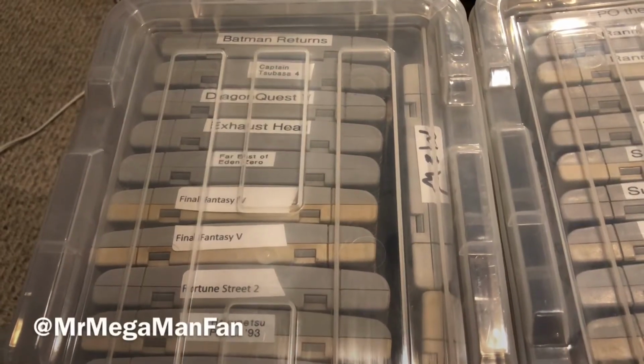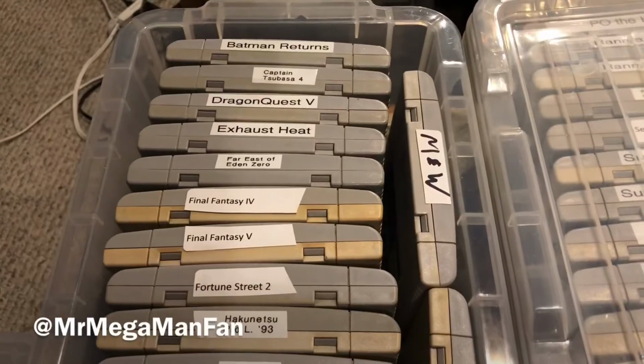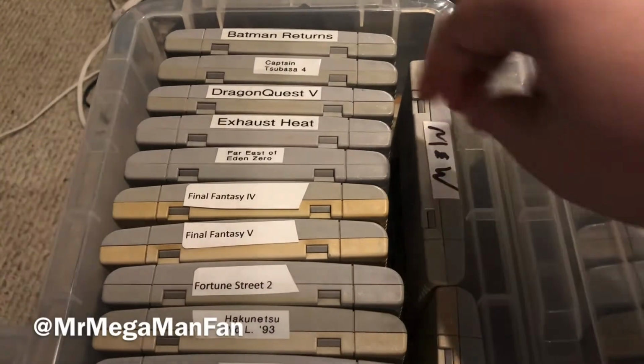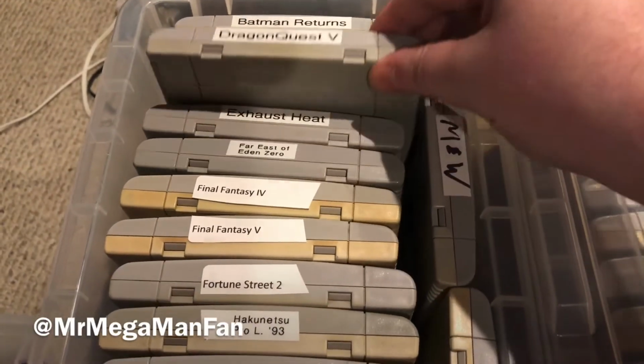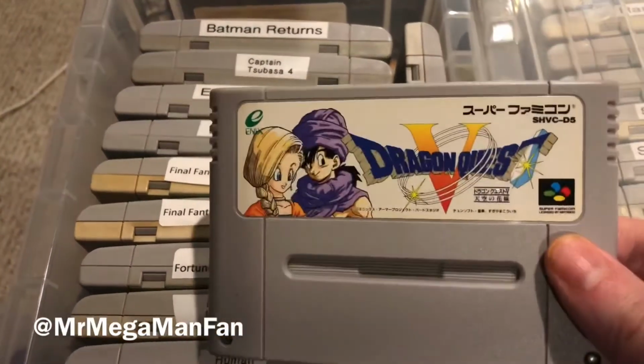I'm Mr. MegaManFan, and today on Retro Hunting Adventures, I'm going to go over 9 Super Famicom games that I just picked up for $1 each, and tell you which ones I liked and which ones I didn't, and rank them from 9 to 1.